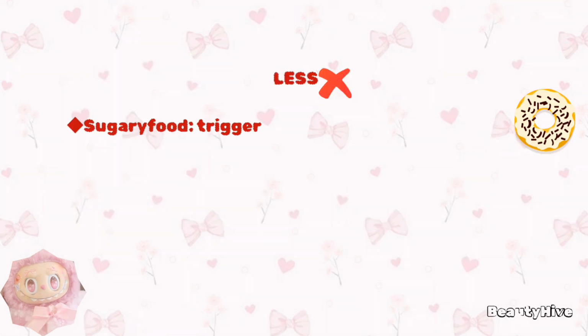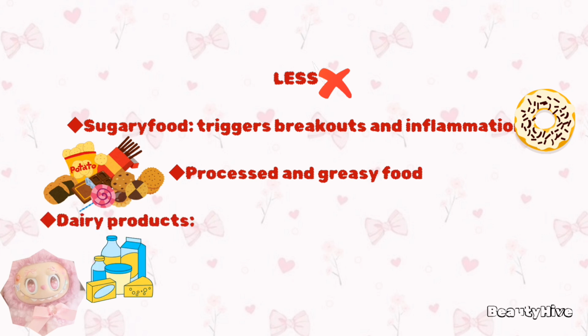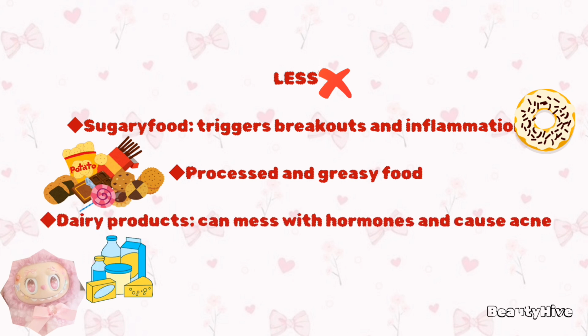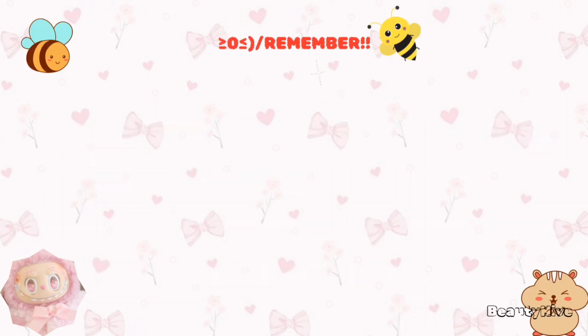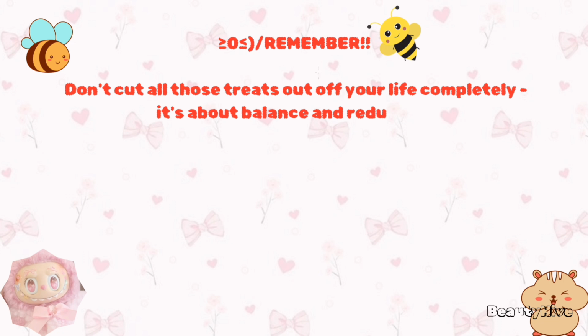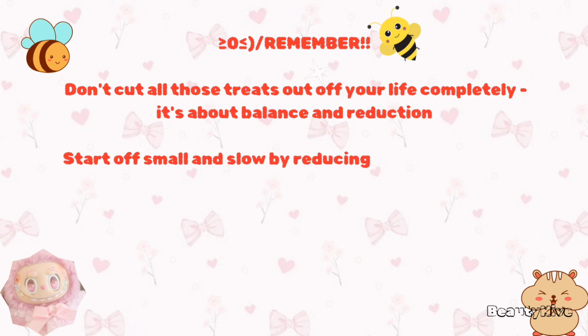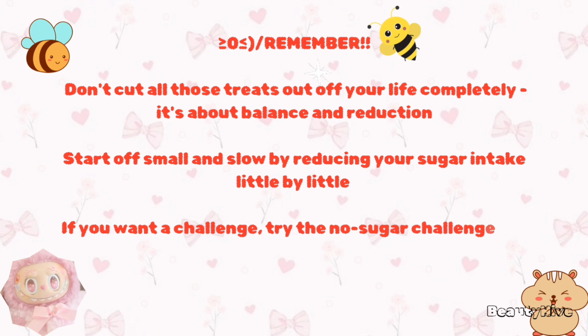Less sugary food. Triggers breakouts and inflammation. Processed and greasy food. Dairy products can mess with hormones and cause acne. Excess alcohol or caffeine. Remember, don't cut all those treats out of your life completely. It's about balance and reduction. Start off small and slow by reducing your sugar intake little by little. If you want a challenge, try the no sugar challenge and wait for its magic.